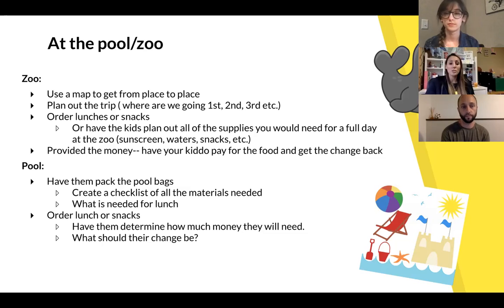When they are going to get a snack at the concession stand, give them the money, have them pay for the food, and then get the change back. They're working on those natural skills, building into adulthood, that they're going to need, of giving money and getting it back. Is it the right change? Things like that, which is a super cool and natural opportunity to work on that.